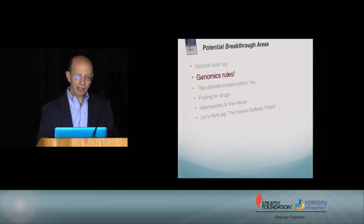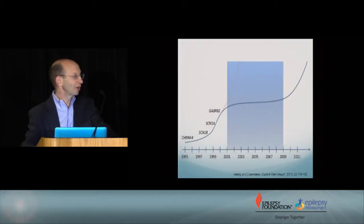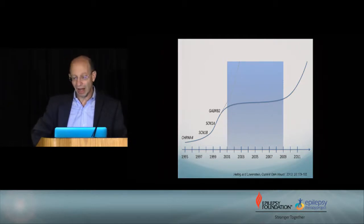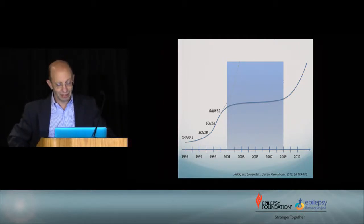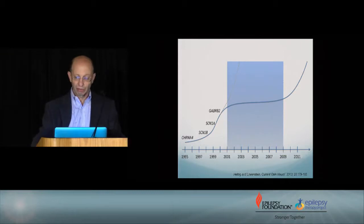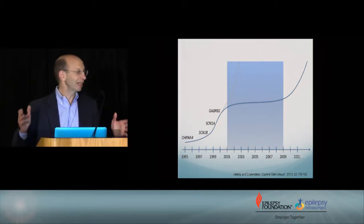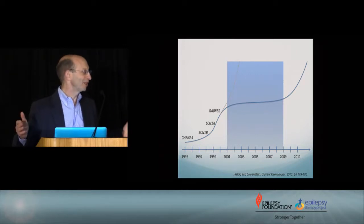Okay, second topic, genomics rules. This is a really nice figure from Ingo Helbig, one of our colleagues in some work that's going on in Epi4K. This is a figure that he put together for a review that we published together, but this is all Ingo's ideas. So this is basically an overview of the history of epilepsy genetics.